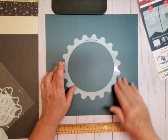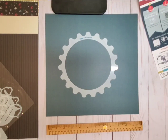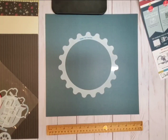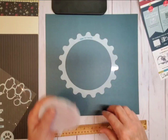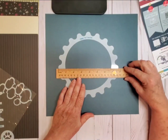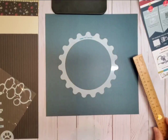Really, really pretty. This reminds me of a gear. So you could use it with the other templates that we have. Really, really cool. Could be a larger gear, you know. So 7, number 7. Number 6, really, really cute. Oh, I didn't measure. I'm so sorry. This measures 7 7/8 round. Okay, so it's a pretty big size template.